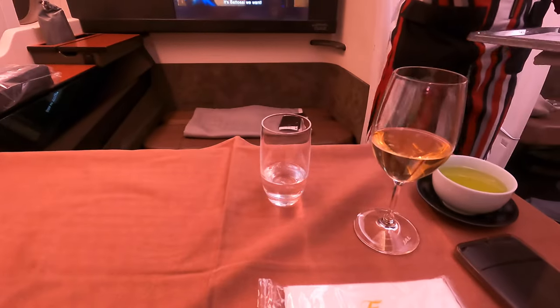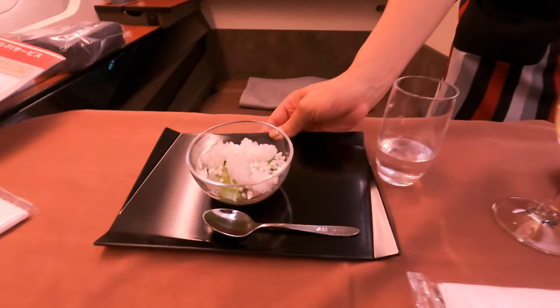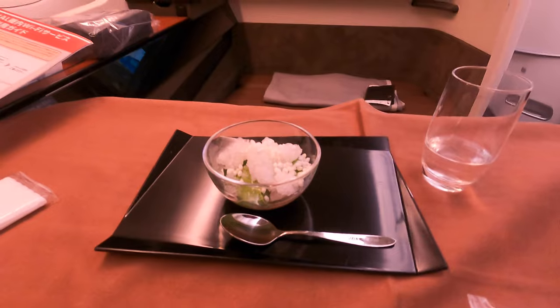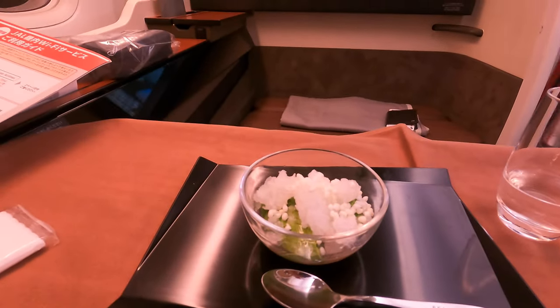Now, after the main meal came out my dessert, and I thought that this thing was incredible. If I could find this in America, I definitely would eat this very often because I thought this was sweet, but not too sweet. It was just perfect. Now, I'm going to actually let the flight attendant explain to you exactly what it is.